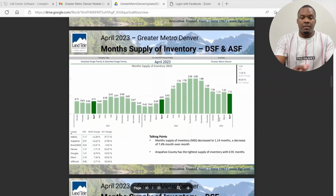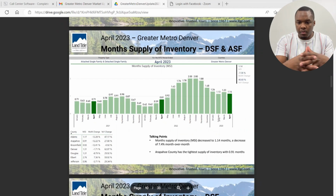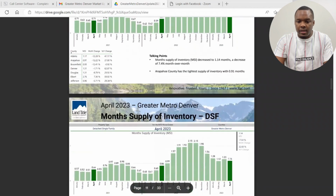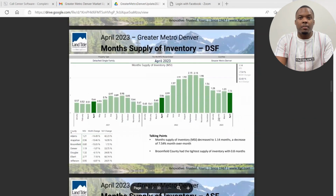Now, when we go down to the months of supply, which, as I always tell you guys, is one of my favorite slides because it's going to let you know what the inventory is looking like on the market. For the detached single family homes, there's a little over 1 month of supply left. And if we look back at last April, we had less than 1 month of supply. So we've seen a month over month decrease and a year over year increase. So we're seeing the opposite when it comes to month over month and year over year.